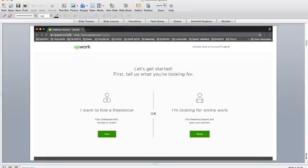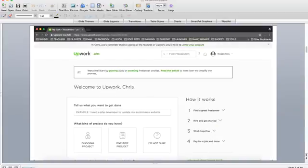Okay, so when you go in, the first thing it's going to ask you is what you're looking for. You're going to say either I want to hire a freelancer or I'm looking for online work. For those of us in the 90-day challenge, it's the option on the left: I want to hire a freelancer. You're looking to hire, not to work. So because you're looking to hire, you're going to click that option on the left right there, hire. Then it's going to take you in, and you're going to create an account.